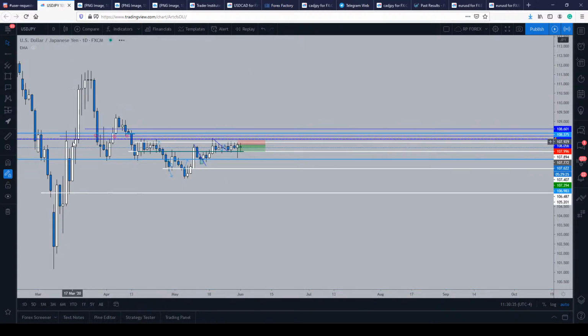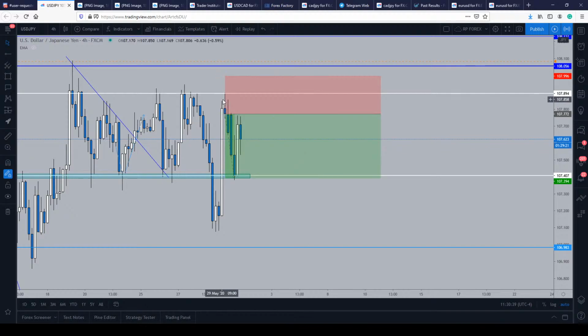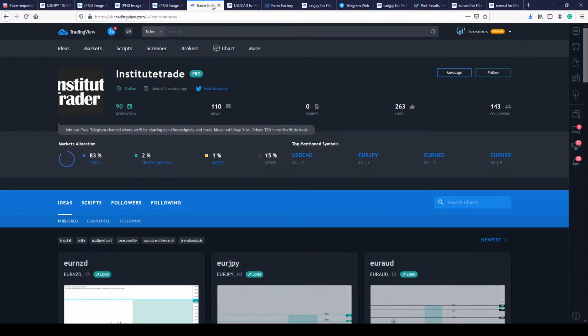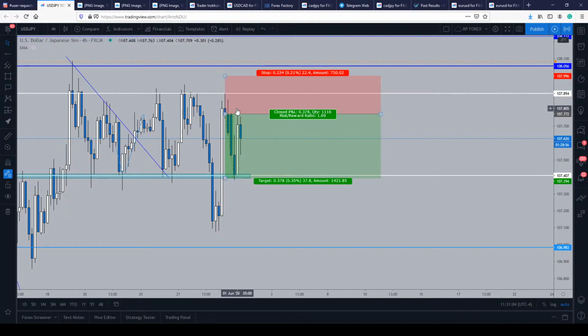So dollar yen on Friday, I discussed an intraday trade for those that trade on Sunday or Monday. I sent this idea on our trading view. Now, if you do follow our trading view, you'll see this idea. And actually on Friday, we actually got 2 inverted hammers from resistance. And that's why I plotted this idea. You can see we went to the bottom of the zone.